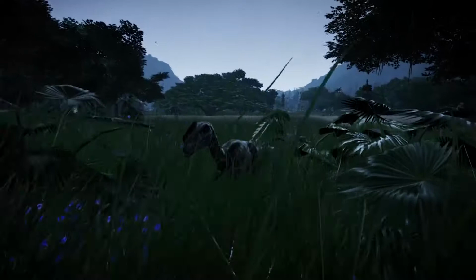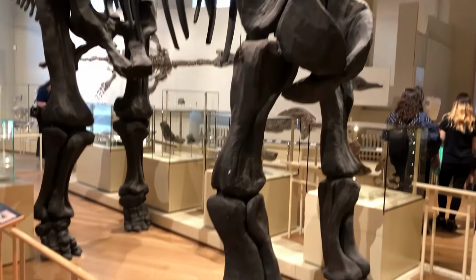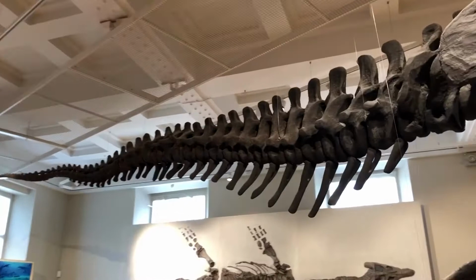4. Cetiosaurus. Named the whale lizard in 1841 by Richard Owen. Due to its size, Cetiosaurus was originally mistaken for a large marine reptile. At close to 20 metres long, Cetiosaurus is one of the largest dinosaurs found in Europe. It was the first sauropod discovered, and is still the most complete and well understood sauropod from the British Isles.